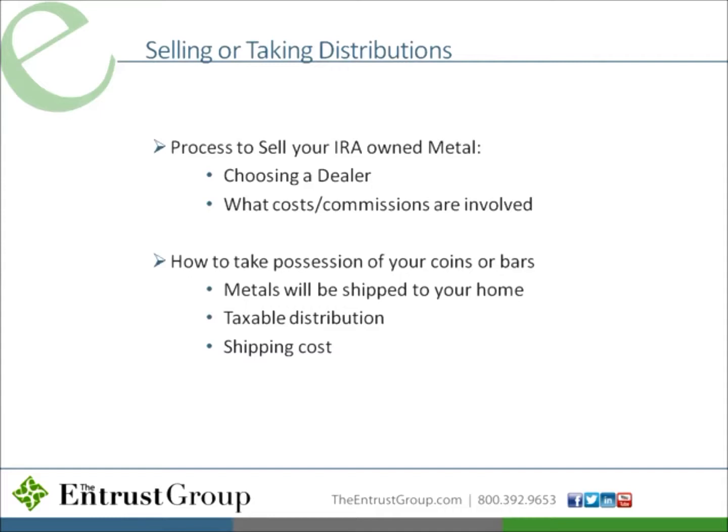Some of the other popular questions we are asked about, procedural questions at least: when it comes time to sell my assets or for me to take possession of my assets, what is the process? Once your IRA owns the product, metals or bars, it's stored in your vault. If you want to sell those assets, liquidate them into a cash position, keep that in the IRA for tax purposes, maybe to diversify, maybe metals have moved one way or another and you want to sell a portion of those assets and reinvest it into mutual funds or real estate. If you need to liquidate the assets, it's the exact same process as the purchase, just in reverse.